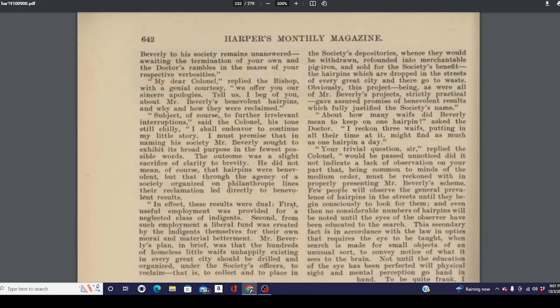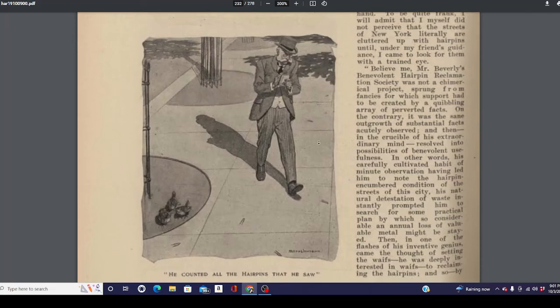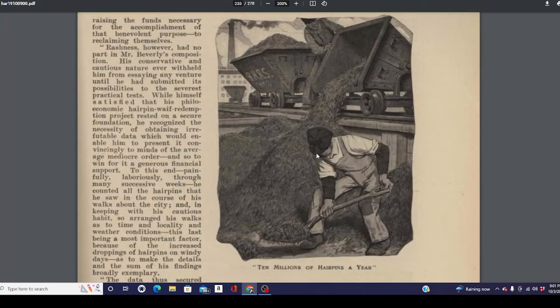Okay, let's keep going. And another picture. He counted all the hairpins that he saw. I guess that bothered him. Littering bothered this man. Okay. And the 10 millions of hairpins a year. Holy shit. Look at this, guys. This is a landfill, I guess, filled with hairpins. I guess it was quite a problem back then. The climate control people would be flipping out if they were back then. With all this crap, right? All these hairpins being discarded or lost by women.